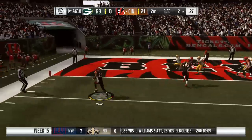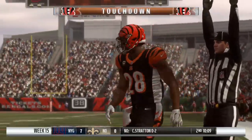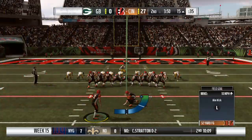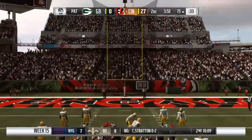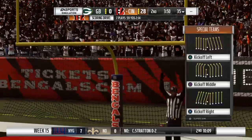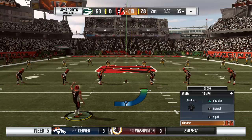They'll give it to Mixon, and he is in. Touchdown, Bengals. A great play there. On his way to a historic performance, 4 first-half touchdowns. And the Bengals add on to their lead. Brandon, he's on his way to a big day. He's punched in a couple already, and you know he's seeking more.